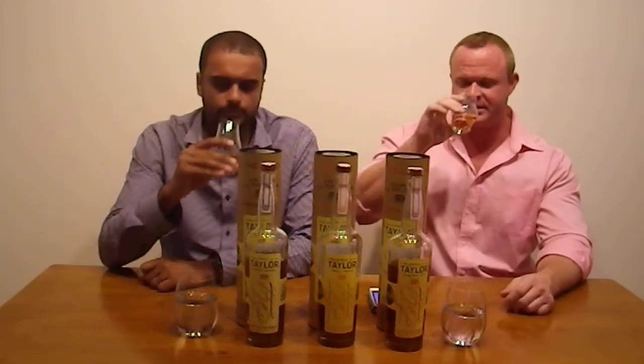Anything else in the nose that you can smell? You know, more sweetness than anything else. I mean, you can immediately get the brown sugar off the nose. Right. And then coming from a man who drinks mainly Scotch, this is going to be a very sweet product from this. It's a very sweet bourbon.